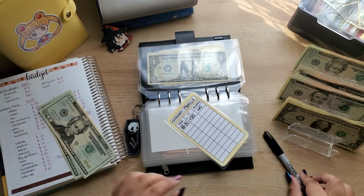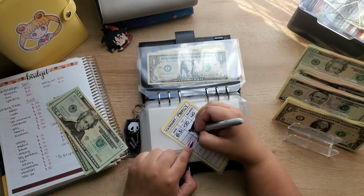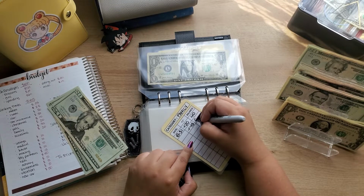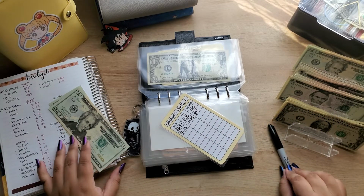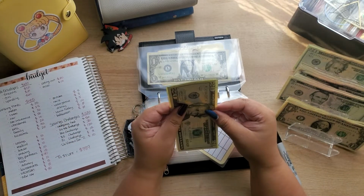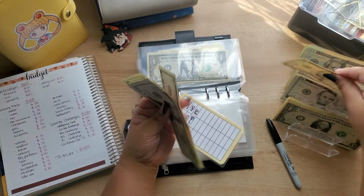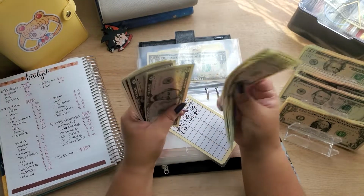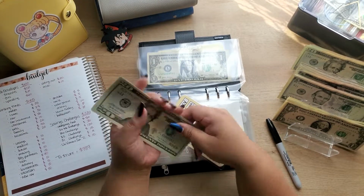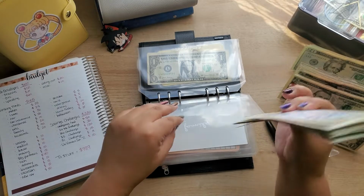Let's see, family is going to be getting a total of $40. So plus 40 should equal 80. There we go. That looks like a 3 and not a 5. So let's see, we're gonna add a 20 and a couple 5s. So this should be 80 now. So 20, 40, 60, 65, 70, 75, and 80. So $80 for family.